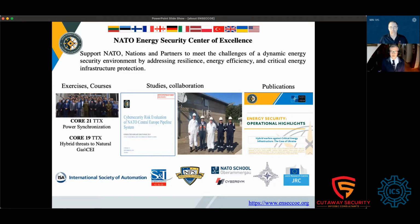We also have a publications arm. We publish a journal on energy security called Operational Highlights. In one feature issue I authored a study, Hybrid Warfare Against Critical Energy Infrastructure, the case of Ukraine. And after the 2 cyber attacks on the power grids in Ukraine in 2015 and 2016, and also NotPetya in 2017, we came down as a team and gave a week-long course together with the NATO postgraduate school in Monterey, with courses and a tabletop exercise.